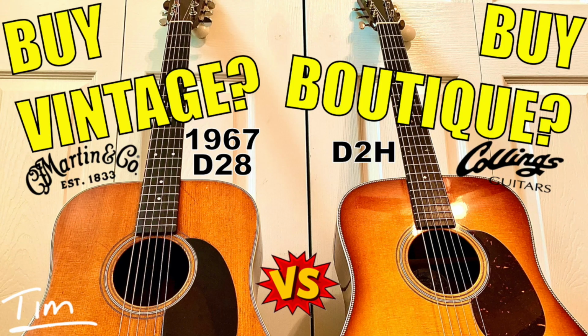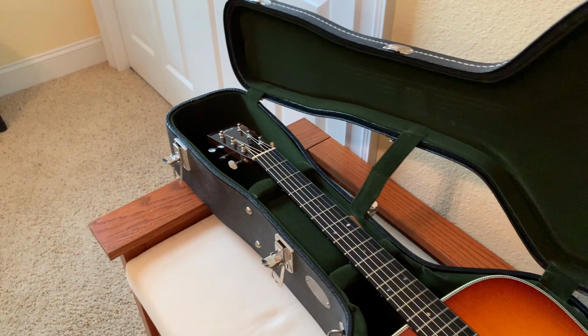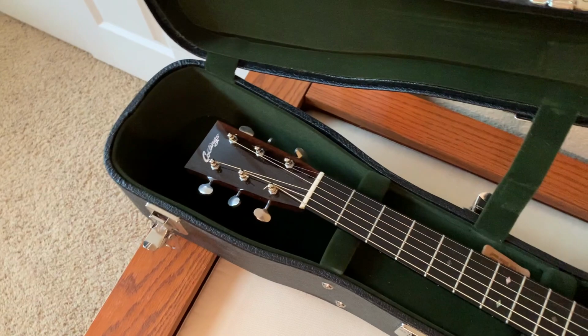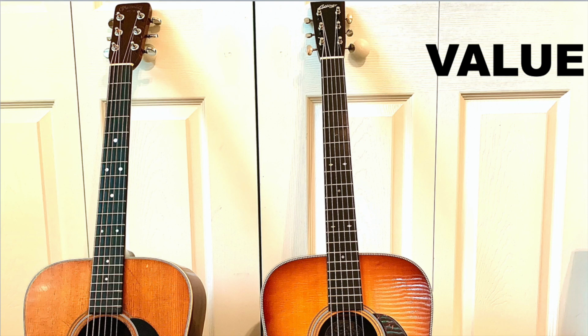There are a lot of different options out there available to us as potential buyers. And as such, there are a lot of things to be considered in deciding whether or not you want to buy a vintage or a boutique. So, what I want for us to quickly explore are three things in relation to the vintage versus boutique debate that hopefully can shed some light on how to best spend money. Those areas are value, quality, and sound comparison.